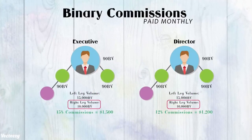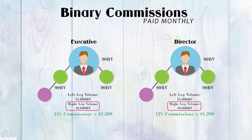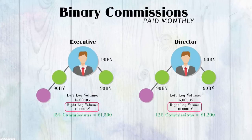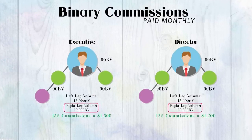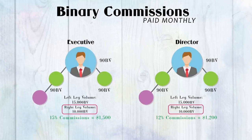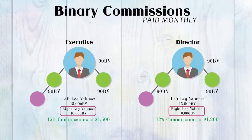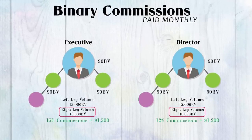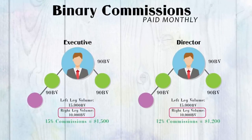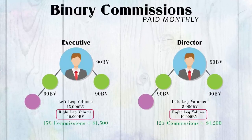Now let's talk about how binary commissions get paid. In order to receive your monthly binary commission, you must be binary qualified by personally reinvesting 40 BV as a builder or 90 BV as any other rank into your business every month. You must have at least 90 BV in reorders from personally enrolled affiliates in each leg and have a minimum of 300 BV in reorders in your lesser producing leg.